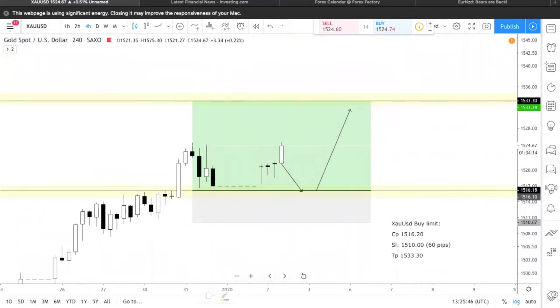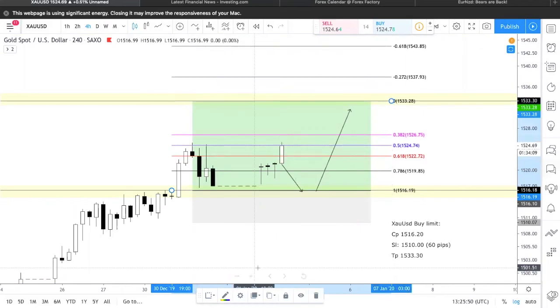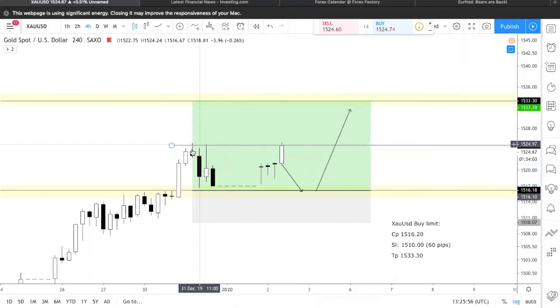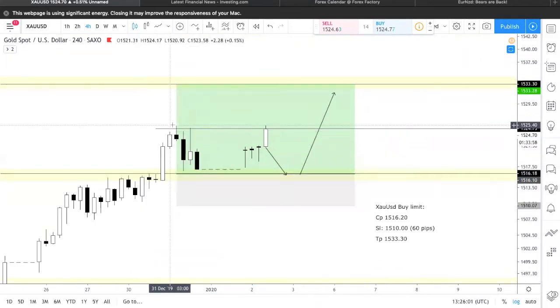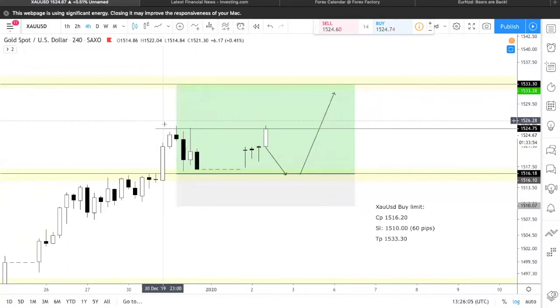Let me go ahead and measure this previous zone and the top zone. I see we are testing 50% of these yellow zones, or these key zones. Let's see how we react. If we break, I can see the next target fulfilled, but I would love to see price come back down just so we can get a better entry.